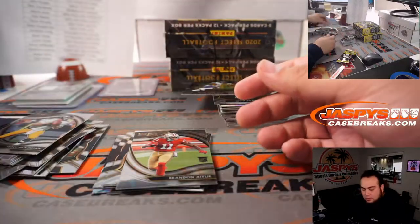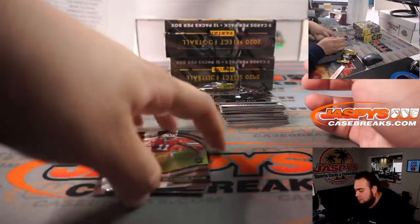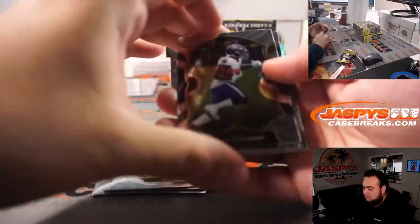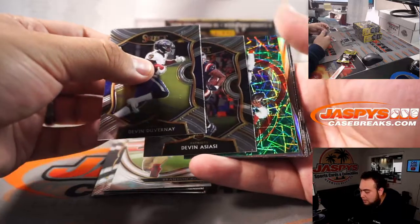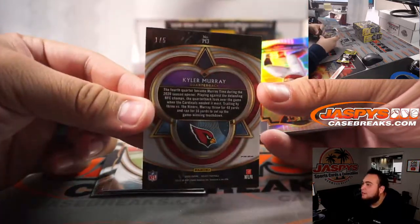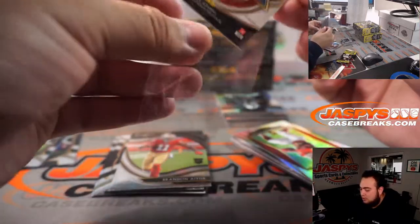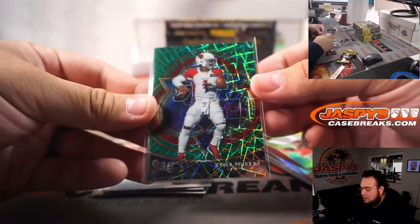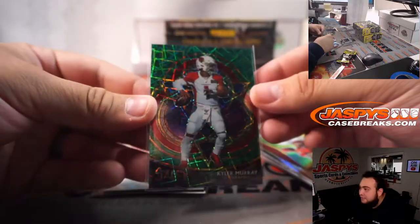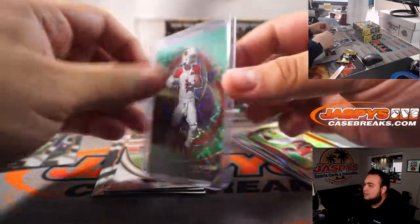Terry Bradshaw. Wow, is this another green? No way. Kyler Murray. 1 out of 5. Jersey number 1 out of 5. Wow, this is one of the most loaded boxes. That is a green phenomenon. 1 out of 5 jersey number for the Cardinals going to Alex. Man.